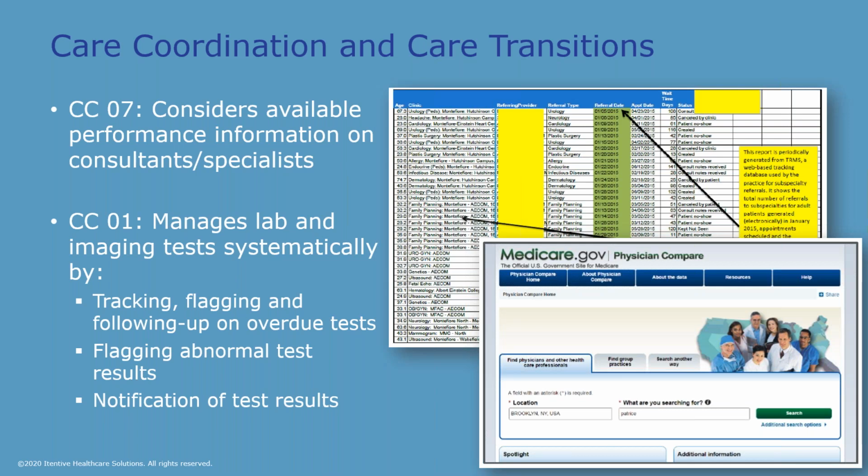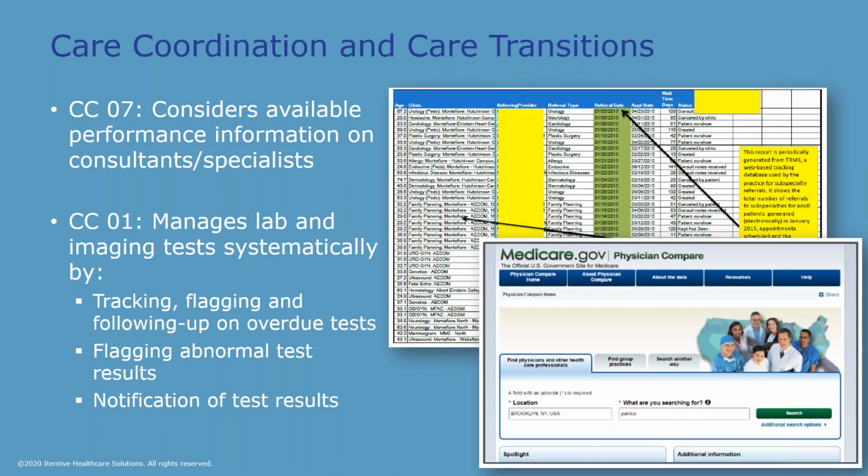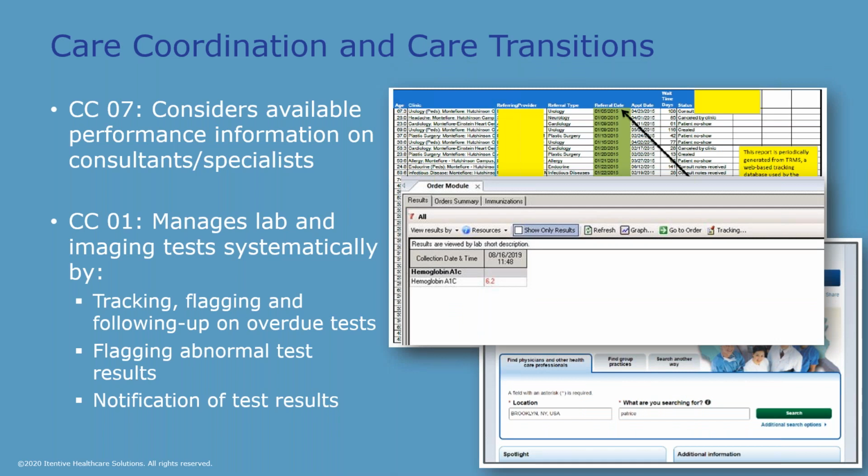Then we have CCO1, which is all about tracking, flagging, and notifying your patients of lab and imaging test results. So again, this one's likely dependent on your EHR, but you can upload the documented process to Qpass and then show your EHR example, like the one from NextGen on here, with the result in red. A lot of times these require both process and evidence. So you can see the level of detail on the documented process with the effective date and the issue date as well. And remember that these processes do need to be in place for at least 3 months to count.